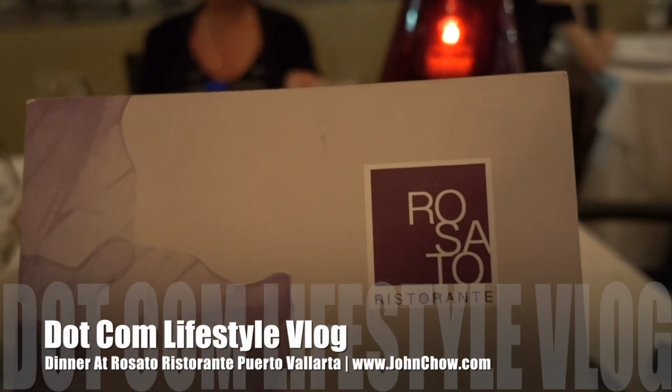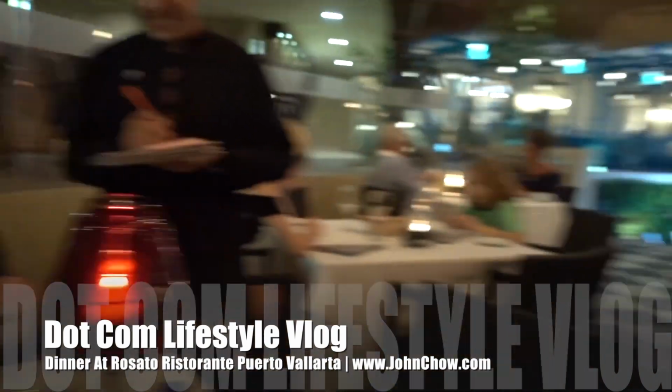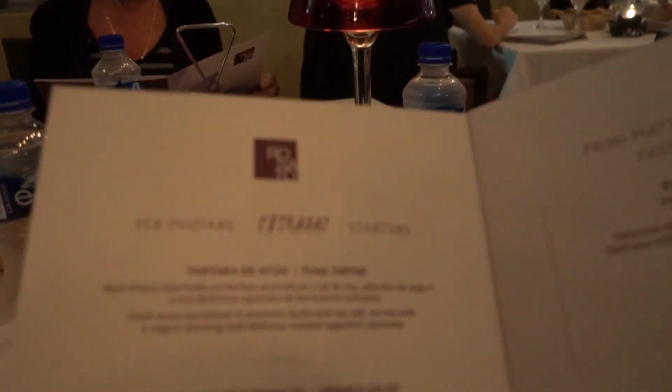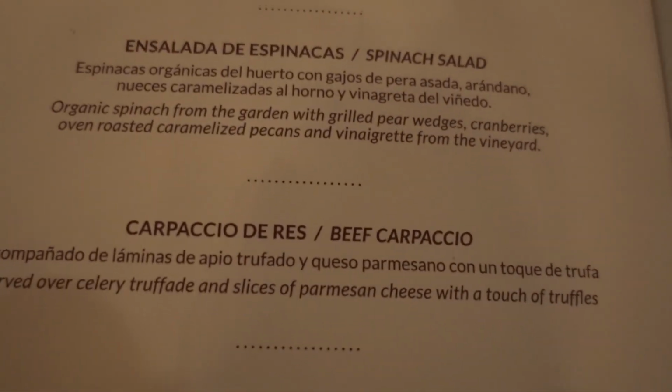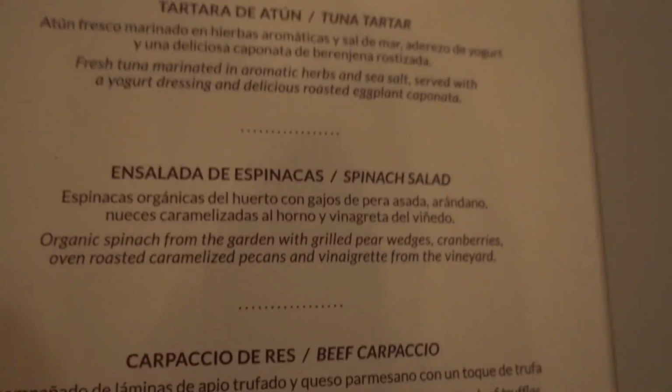Alright, so tonight I am dining at Rosato's Restaurant, one of the 5 restaurants here at the Fiesta Americana. The menu is quite good. I think I'm gonna go with the tuna tartare, and I also see the beef carpaccio. Need to do that as well. So we're gonna go with 2 appetizers.